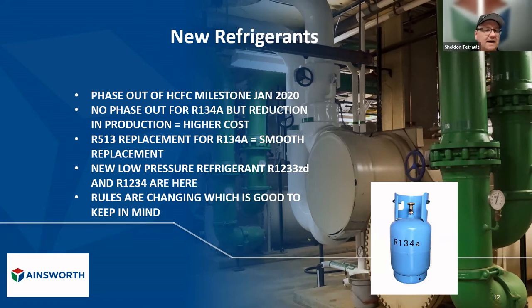There is a replacement, R513, that's out for R134A. Again, with a lot of the new machines, it's a pretty smooth retrofit. The R513 right now, last I heard, was pretty cost prohibitive, and that's why new machines haven't been coming with it. But if there's a need, most equipment can be retrofitted pretty smoothly. But so the R134A, it's not going away. There's no phase out scheduled, but it is considered a greenhouse gas.